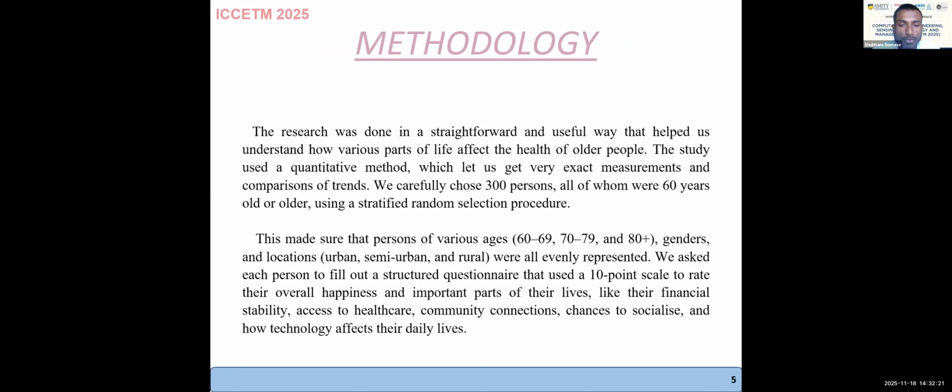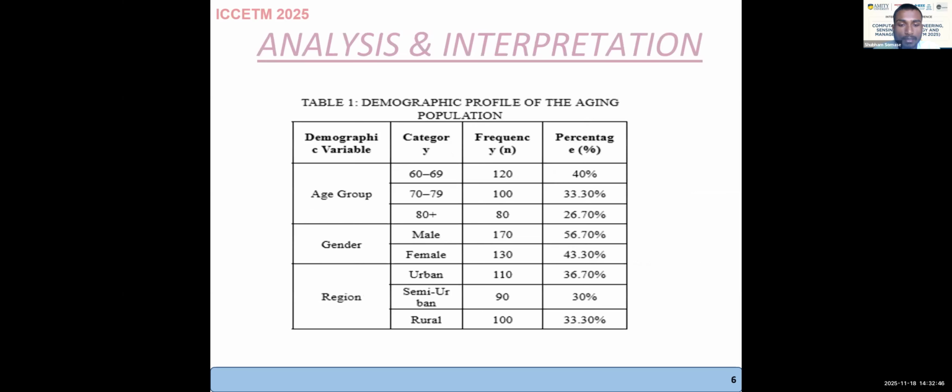What is the actual methodology? We selected 300 elderly people aged 60 plus, chosen using stratified sampling. They rated different areas of life on a 10-point scale. The factors include money, healthcare, community, relationships, social activities, and the use of technology. Each group performed different activities. The slide also shows the statistical analysis, satisfaction scores and regression, which we use to understand the results and identify the importance of the predictors.